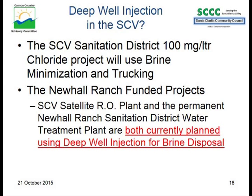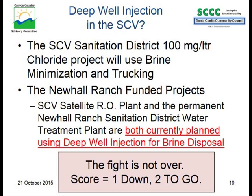The plan for the large Newhall Ranch sanitation district plant is exactly the same thing: deep well injection for brine disposal. So I don't think this issue is over, and I don't think the folks on the west side understand that where they didn't get one, they may be getting another one right next to it. So we'll make sure they find out and they understand it. So it's not over. We got one down. We got 2 more to go.